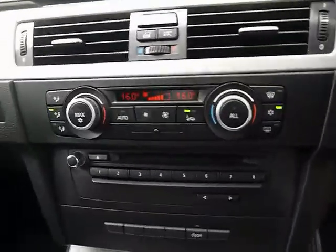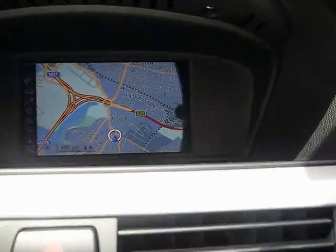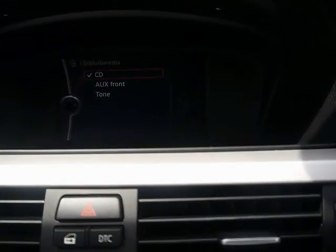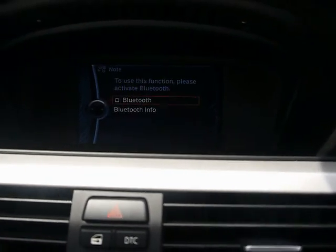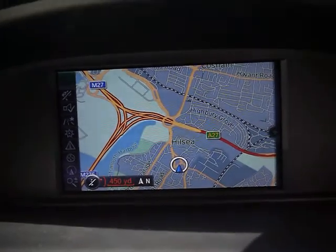So we have a multi-function steering wheel. So we've got the iDrive Business Edition. That consists of a CD player and radio player. There's also an auxiliary input as well. We have Bluetooth phone connectivity and also a full colour satellite navigation system.